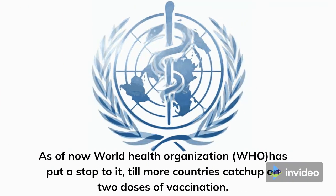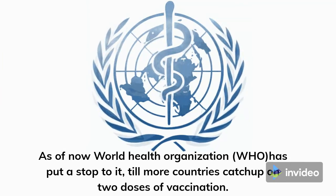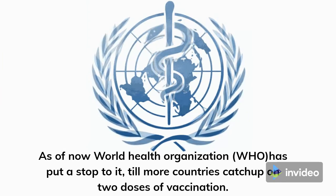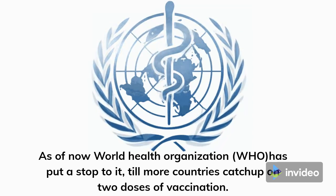As of now, World Health Organization, WHO has put a stop to it, till more countries catch up on 2 doses of vaccination. This is because there is an alarming gap between high-income and low-income countries. But in future booster shots will definitely come.